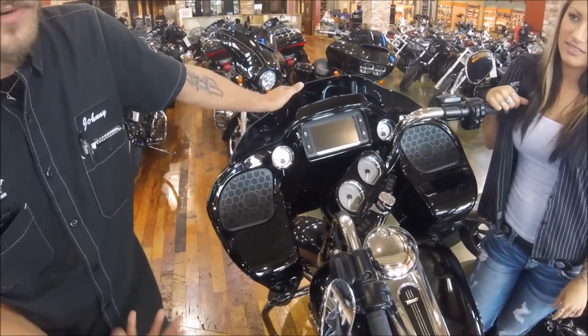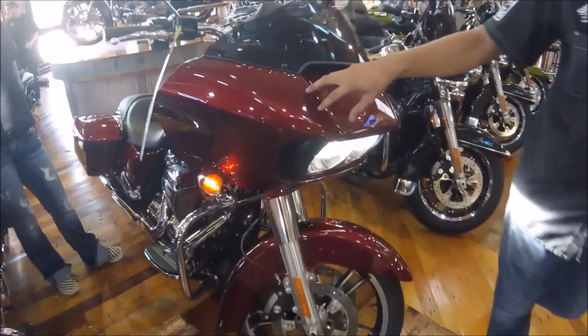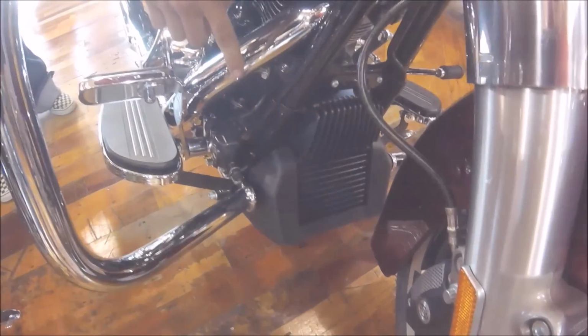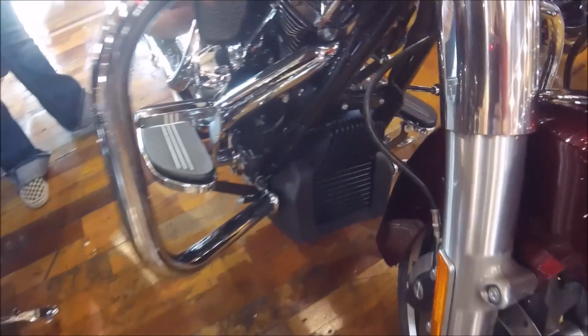So the specials are fully loaded for biking class. You got the dual headlights right here, as well as the fixed fairing. This fairing is actually mounted to the frame on the bike. The radiator looking front, that's the oil cooler on the bike. It's actually 105% larger than previous years. It's almost double the size.